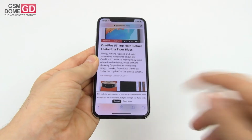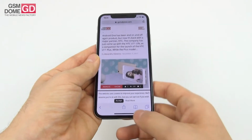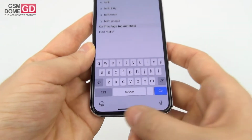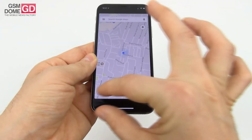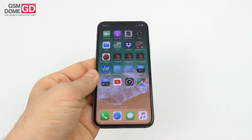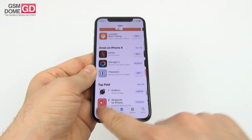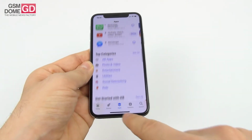And by the way, we actually got a huge result in SunSpider on Safari, something like 147 points, which is amazing. The keyboard has a wasted space at the bottom, but it's still well spaced in my view, but this one is a bummer. Speaking of bummer, if you install Google Maps on the iPhone X, a lot of wasted space here and here. Once again, big bummer. Also new in iOS 11, AR features, augmented reality, and the new App Store design. Got a today view, here, separate view for the games, for the apps, and that's about it.